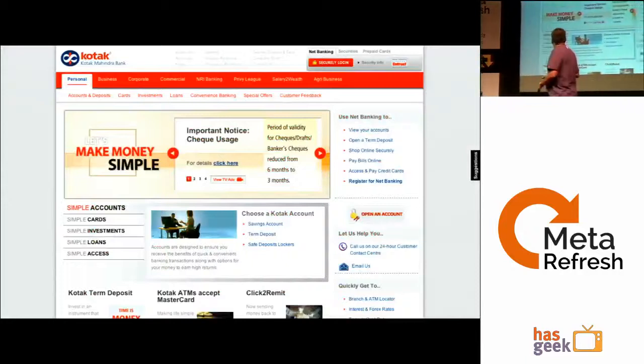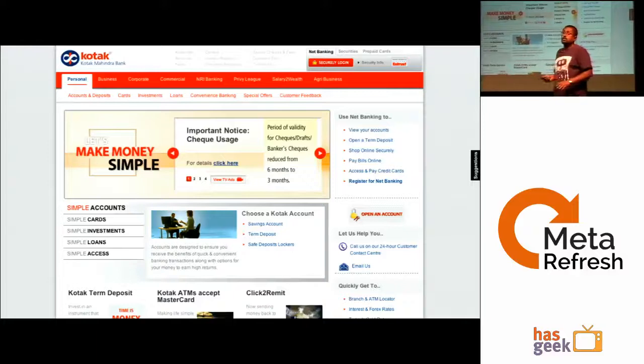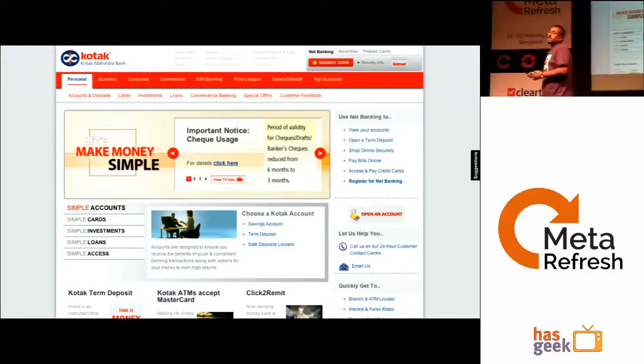Similarly, Kotak Mahindra Bank, that is my bank of choice, and I find their website to be perhaps the best Indian bank website that I have come across.